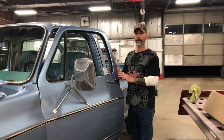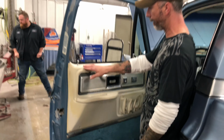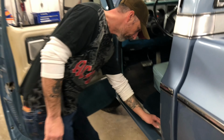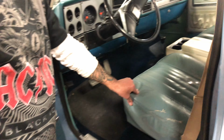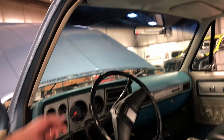All right, come here and take a look on the inside of this thing. Now here you can tell that's original. How white, faded, but there's no cracks. I'm sure it wouldn't take much to redo that. The carpet, you can feel, that's not reupholstered, that's actually old carpet, but it's in really nice shape. The seats are cracked, but that's that 70s blue. Get a load of the gauge cluster.